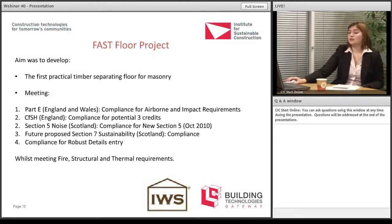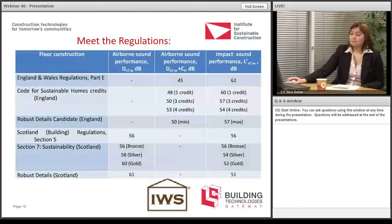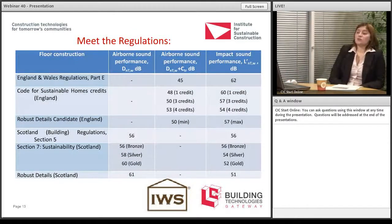Fire issues and structural issues were covered by IWS themselves, and thermal requirements were added on top of that. As you can see, the regulations for England and Wales are quite substantially different from what we have in Scotland. They are tested slightly differently, and different figures need to be achieved. That's why all of these regulations were listed at the beginning of the project as achievable targets.